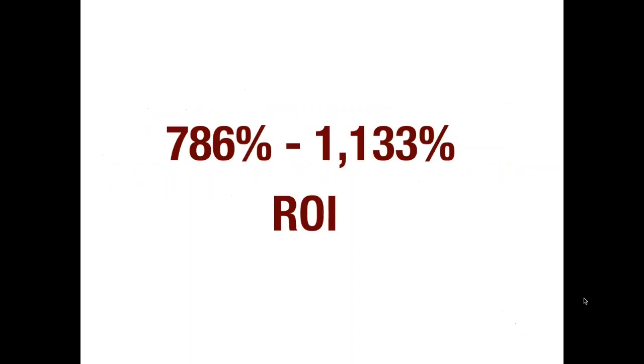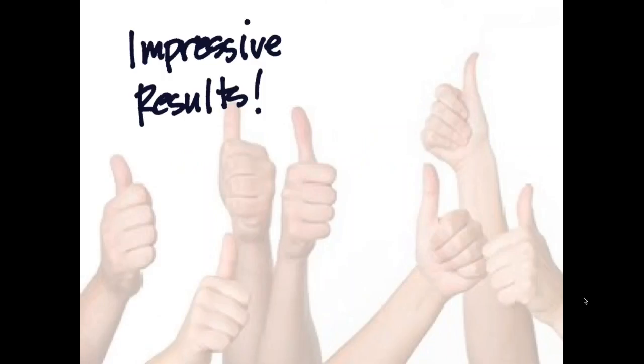When we reviewed the results from other cosmetic practice clients throughout the U.S. who have us nurture their current patients for them using this plan, it was proven that they got between a 786% to a 1,133% return on their investment. Pretty good, right? So do you see how the fundamentals done right can be sexy when you get results? So please do it. It works.